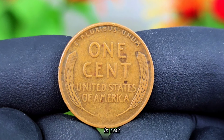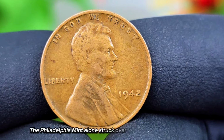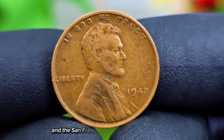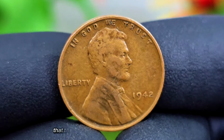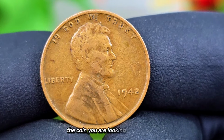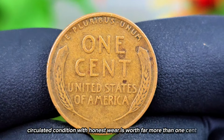In 1942, the United States Mint was working overtime because of the war effort. The Philadelphia Mint alone struck over 657 million of these pennies. The Denver Mint produced over 206 million, and the San Francisco Mint made about 85 million. You would think with those massive numbers that these coins would be worthless, right? Wrong. Dead wrong. The coin you are looking at right here, even in this circulated condition with honest wear, is worth far more than 1 cent.